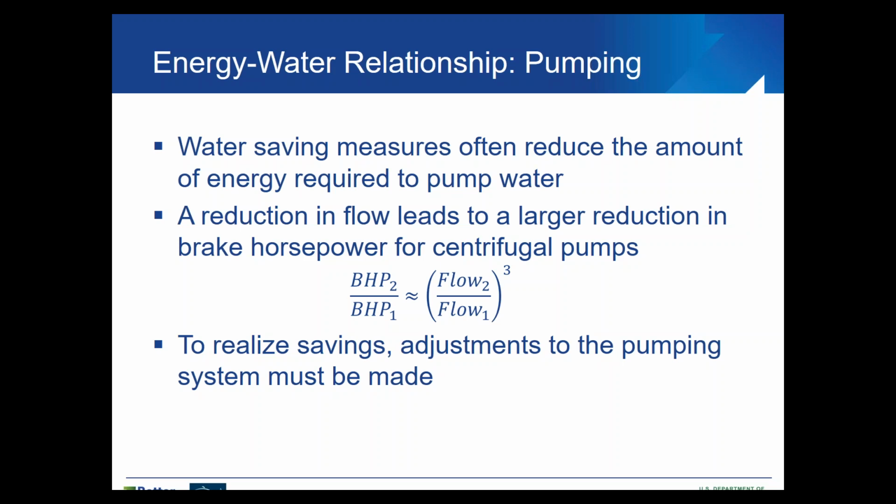Now, in reality, it's not exactly a cube, and you're not always going to see these savings or these increases. It depends on your pump system and the design and the pump itself and your distribution network. The Advanced Manufacturing Office at the Department of Energy has some wonderful resources to help explain the more technical details, which we won't go into today, but one of the last slides at the end of the webinar will have a link to learn more about that. Next slide, please.